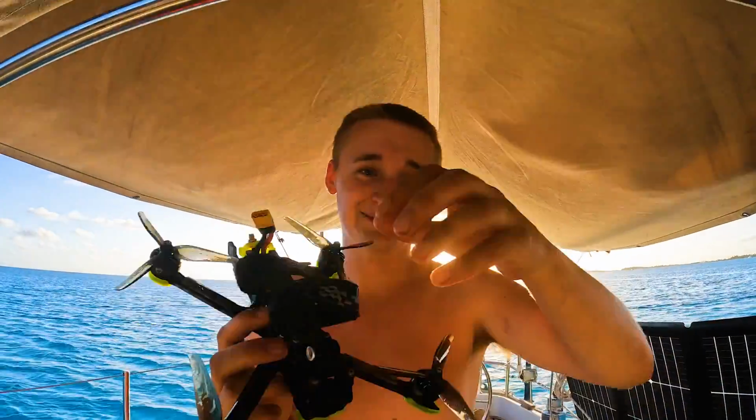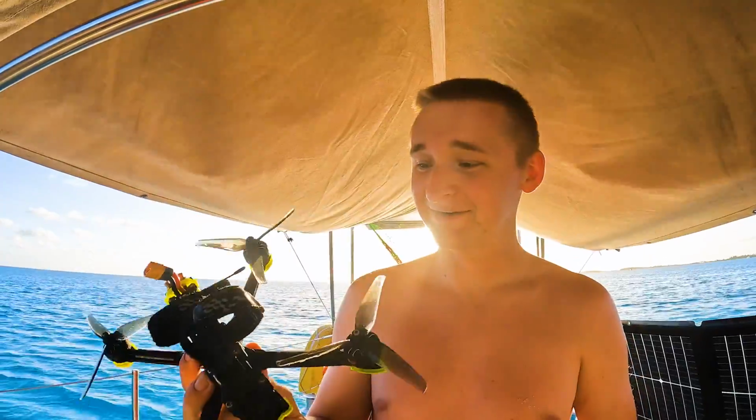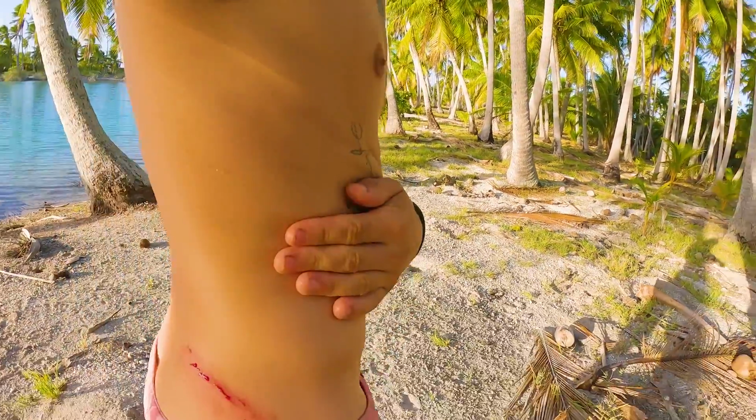I don't know if you can see, but the flight controller caught on fire and it was burning underwater and there was smoke going everywhere. We had a pretty ambitious shot lined up just then. Didn't go exactly to plan, as you can see.